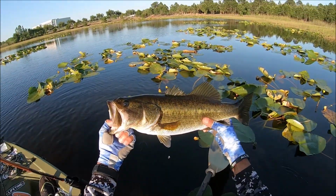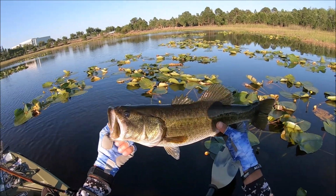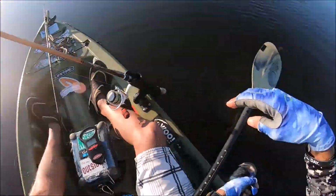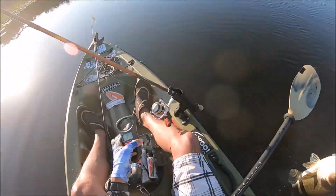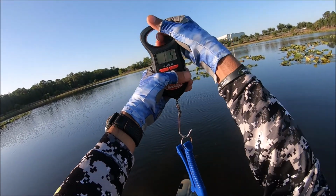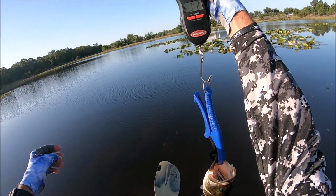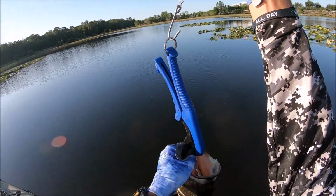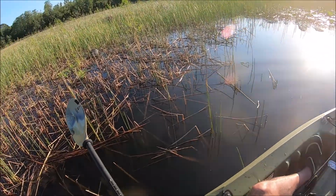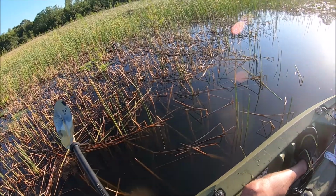All right guys, check this out. It's probably about a 3-pound bass right here. Never been caught before either. Nice. All right guys, I definitely think this is my biggest bass out of this body of water. See how much she weighs. It's a 2.15. Almost 3 pounds. Basically a 3-pound bass. Oh, there's a big turtle right there, I think. Big old soft shell.